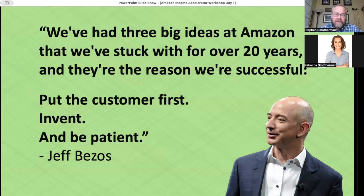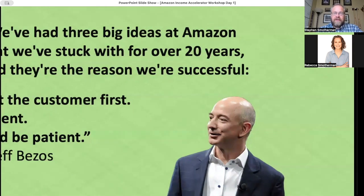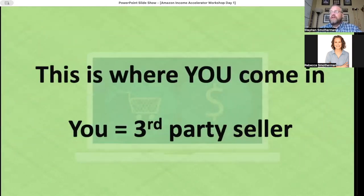And then this last tip that we can apply to our own Amazon businesses, and be patient. Be patient. There is a process. There are certain things that happen very quickly and are amazing with Amazon, and other things, like getting approved to sell certain brands, might be a little slower than usual. But we can be patient and wait it out and find the success that we're looking for. So this is where you come in as a third-party seller.